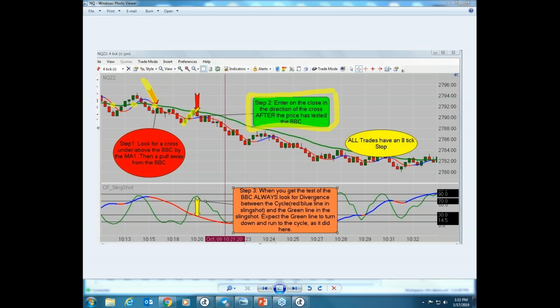What we're looking for is the market to touch the BBC as it does here, but then close in the direction of the trend, okay? This arrow here highlights step number 2. So again, after the cross, this is a bearish cross, so we're looking for shorting opportunities. We're looking for the market to do the normal thing, which is pull back to the BBC, touch it, and then close in the direction of the trend. That is step number 2, okay?